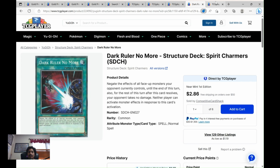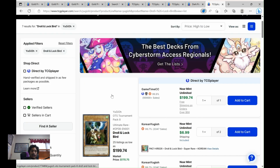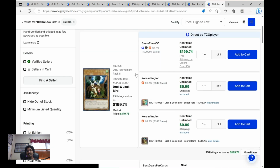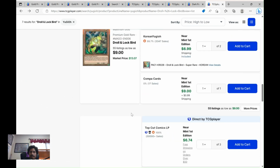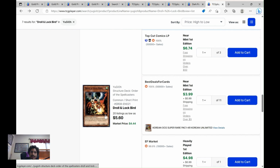And the last card that I want to talk about is Droll & Lock Bird. I know I brought this up on my last market watch, but I really can't let it go. The main thing I kind of wanted to look at right now, I got a little distracted, but the main thing I want to cover is the common.